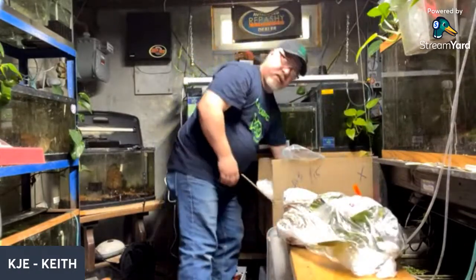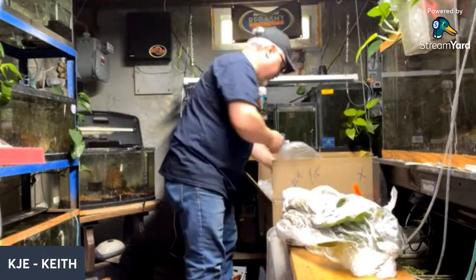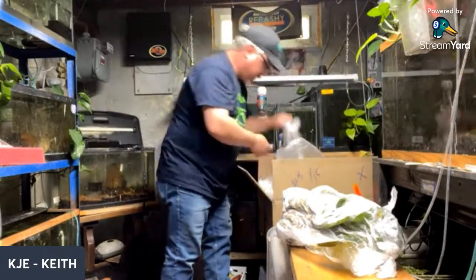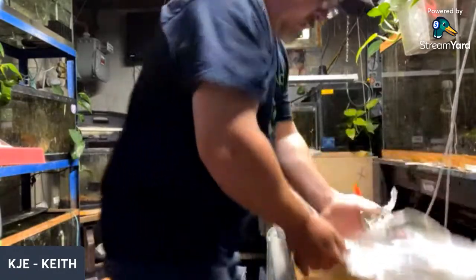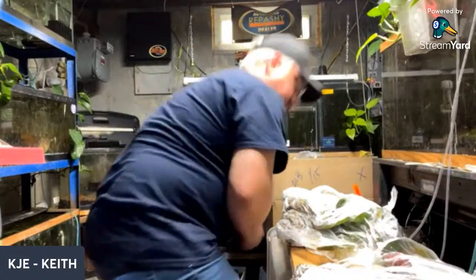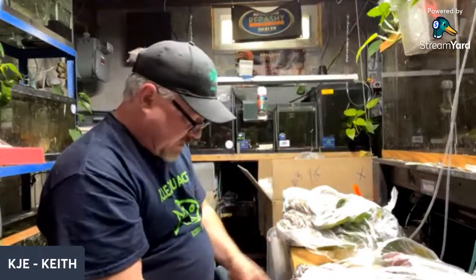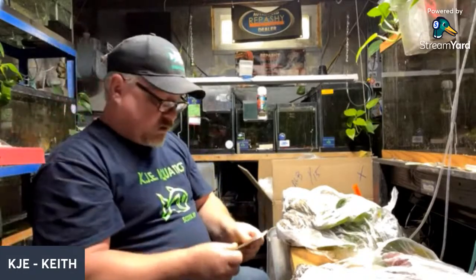These are all water lilies. These are all hardy lilies. I got different variants of them. I forget how many I got in. But actually, instead of busting these bags open, I'm going to show you, because all of them, unless they bloom, look very similar, and you cannot tell.